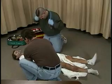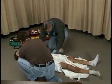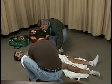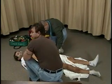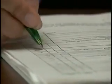Blood pressure is 126/78. It's 106/70. At this point in time, this patient will be a load and go patient. I would go ahead and make sure I had an advanced life support unit en route, also possibly a medevac. Continue with my assessment.